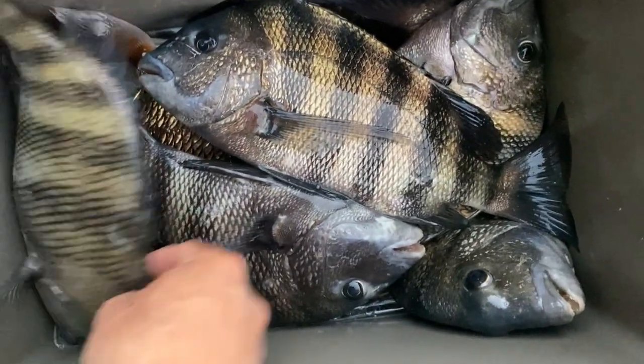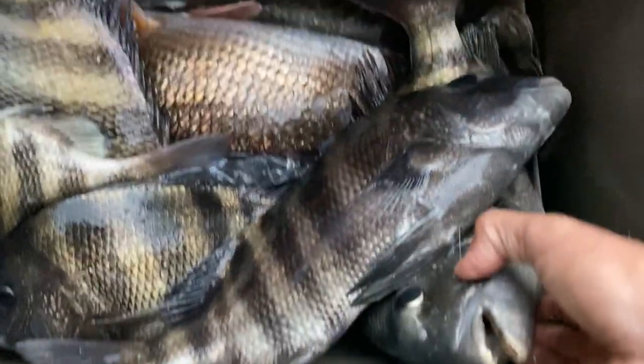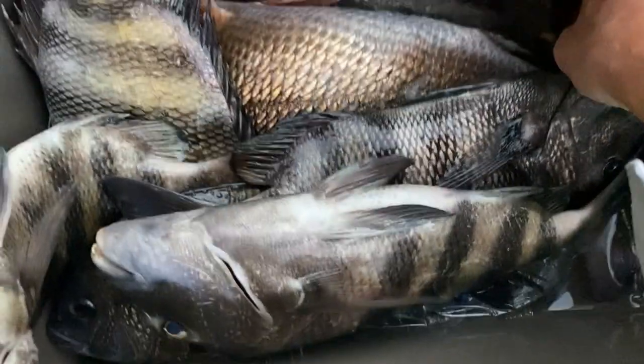We didn't do too bad, guys. Filled it up. Four, let me see, five sheeps. Red and a flounder.